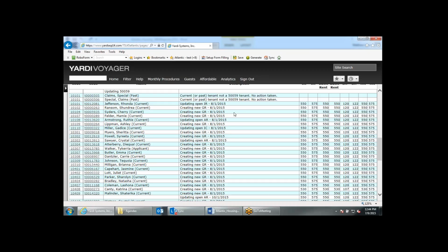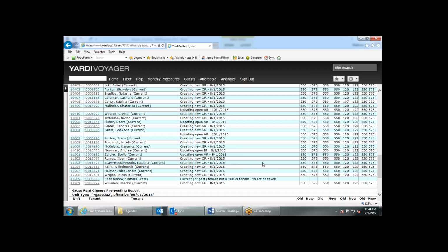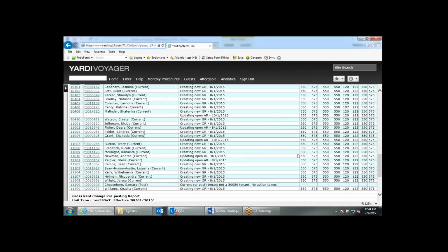If I scroll down, there's a resident section, right? And this is my information that's going to be created for my residents. So in my case here, these are some special claims residents that are no longer here, they're past, so there's no action going to be taken for them. But for most of my residents, it's going to be creating new gross rent changes effective August 1st, 2015. Now, we notice that some of these residents, like Rhonda Jefferson, there's an open IR for them. And in this case, it's going to update my IR information with all my new contract rent information and my UA information. That way, I'm not having to go in manually and do that. So that's a very, very nice feature.